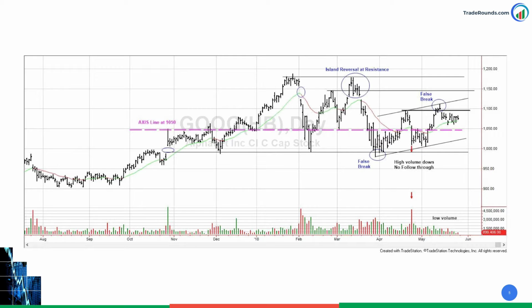You can see here we had a false break of this area. We had a high volume move down that had no follow through, and then we made a higher high and possibly a false break of this area as it came back down. And I was really looking for this area to be tested. And that's what I wrote about. I also wrote about how the volume had dried up.